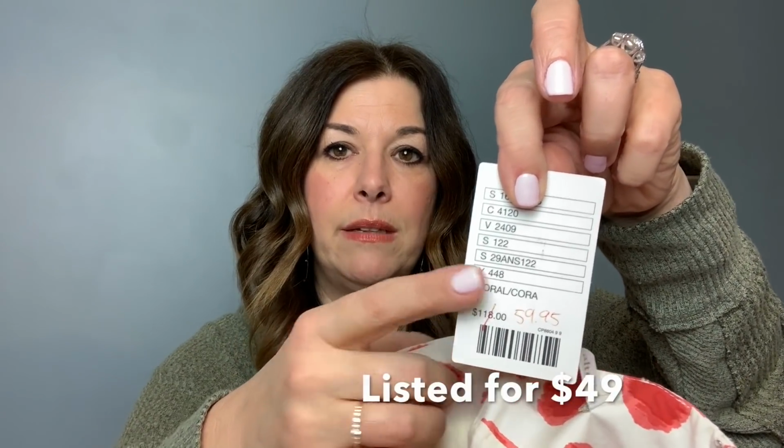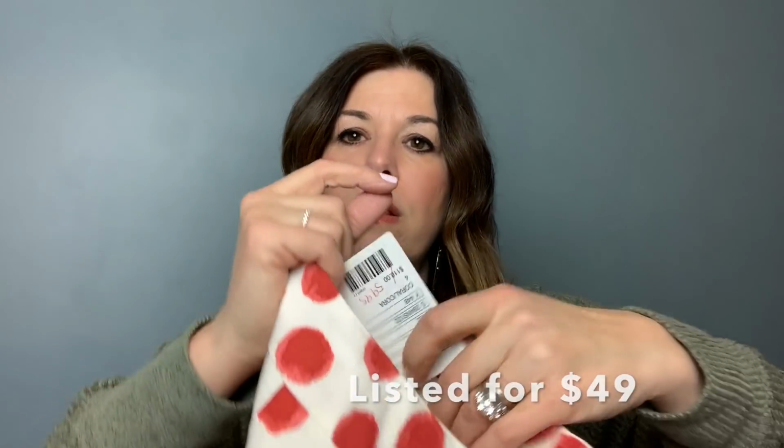So it's interesting. Okay, this I was on the fence about, but I bought it because it was new with tag, and I hope I don't live to regret that. I've never picked up this brand. I mean, it's Anthropologie, Corey Lynn Calter, am I saying that right? It's a size 4, and it is new with tag. The original price was $118. It was marked down to $59.95. And I think I started it below that, at $50 or $49, something like that.